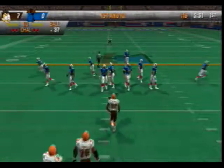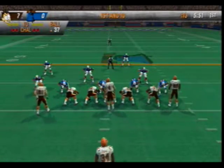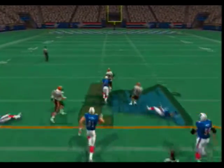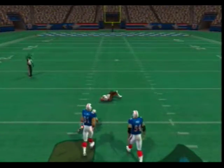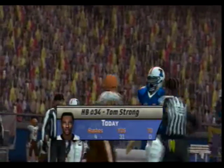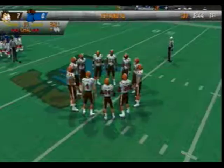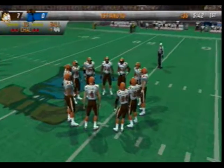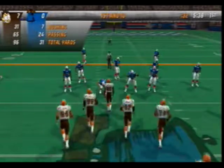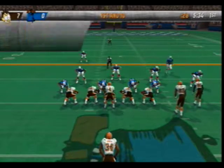First and 10. The defense lines up in the nickel. They give it to the halfback. Number 41 is there for the tackle. He broke the tackle in the backfield and got the first down. Yeah, great play by the defender getting in the backfield, but he didn't wrap him up. It's first and 10. Ball on the 44-yard line. Go make a play.